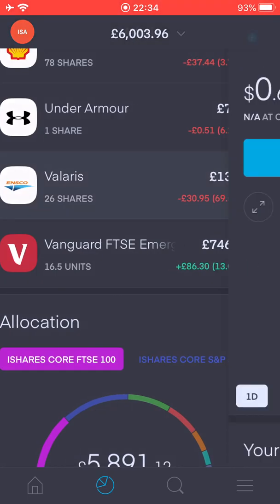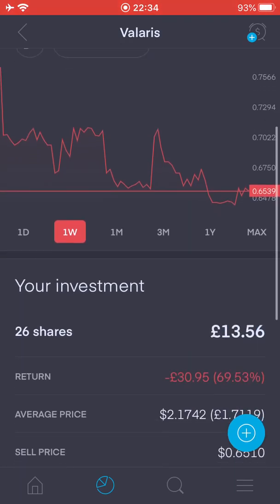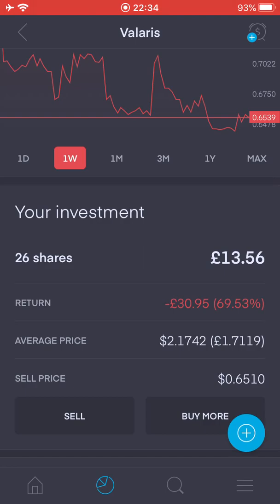The Laddus, next one here, not looking good at all. Previous videos, once again, if you guys know, complete gamble. Purely bought into this because it was so cheap. Not something I recommend. Not looking great from last week. They're down again a further 5.93%. So I'm really not confident in this, but I didn't put a lot of money into this at all. 26 shares I've got, which is equal to £13.56. Current return is down £30.95, which is actually a decrease of 69.53% for this investment.